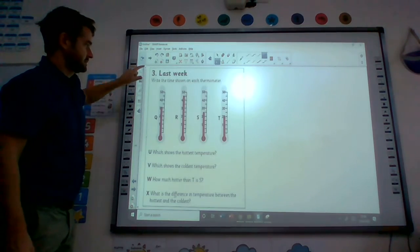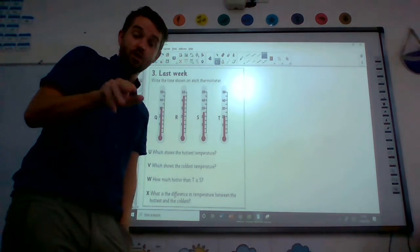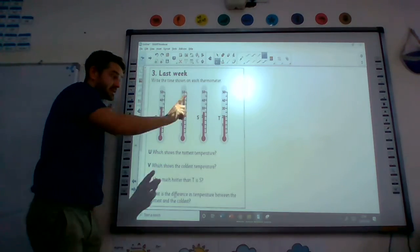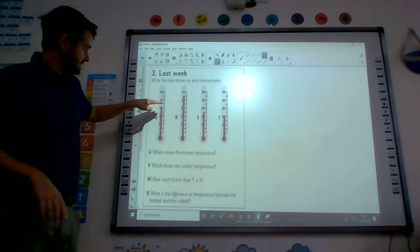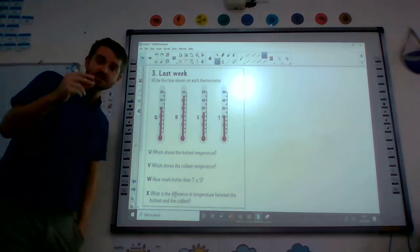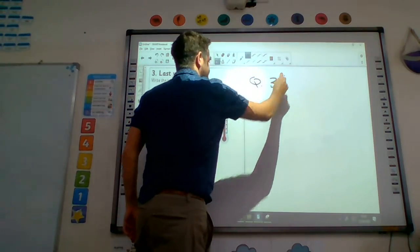Right, you might not be able to see very clearly on here, but I'm sure you can see very clearly on your own Quizzy Monday at home. It says write the temperature shown on each thermometer. So Q, you're looking very carefully at the scale, and you can see that the tens are numbered. And actually that red line stops smack on the number 30. So the answer to Q is 30.